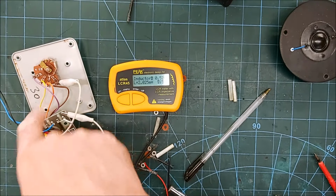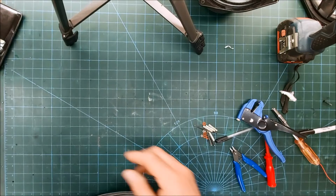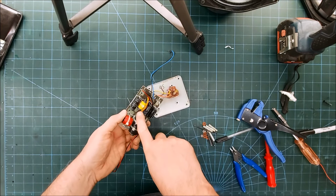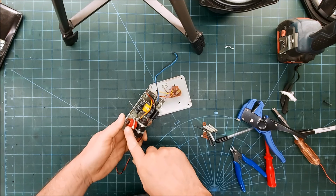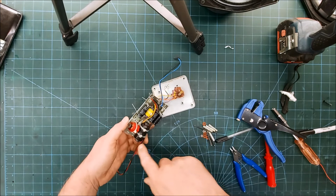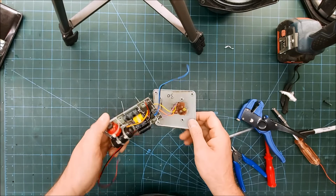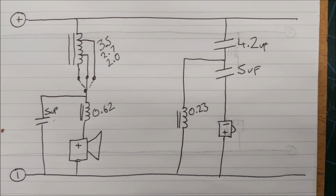So all we're doing is controlling that roll off. Not the best thing to have in the signal path, but that's how it works. Right, just going back to this, this little inductor on the tweeter is 0.23 millihenry, and this inductor here is 0.62 millihenry. So there we go. I'll stick a picture of the crossover schematic in now.